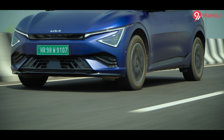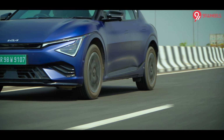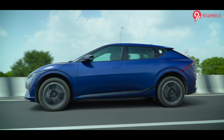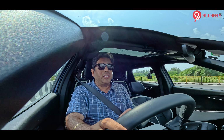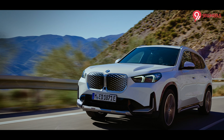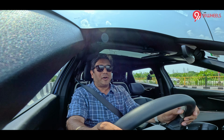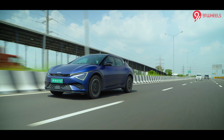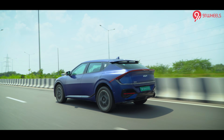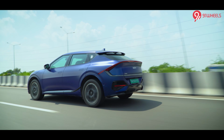Ride quality, I'm really impressed. You do have large wheels on the outside. They look great. But the overall ride quality is one of the better things in the segment. Of course, if you want pure comfort, you have the iX1. That space, that ride is unbeatable, but this thing can do the role of multiple personalities. It can be your enjoyable car. It can munch miles at a rapid pace and yet have a comfortable riding experience.